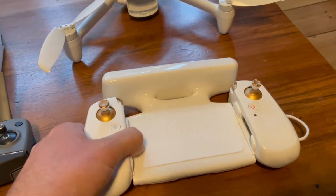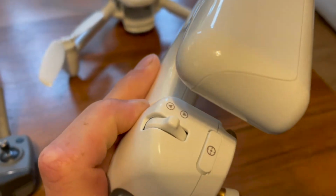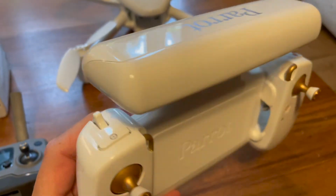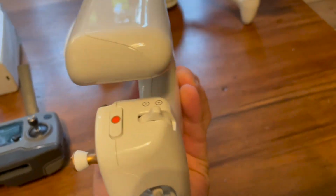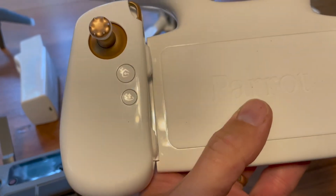But yeah, there's only a few buttons on here that are necessary anyway, as you have the iPad interface for more technical elements. The camera up and down, and then recentering. You can change some of the functions of these buttons on the interface, and record up here, and then zoom, power, and return home and take off and land. So they're all there.